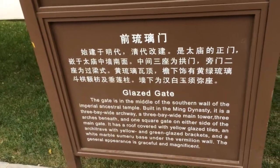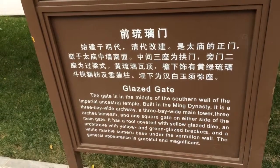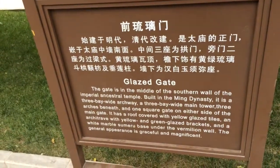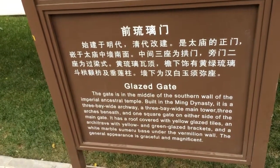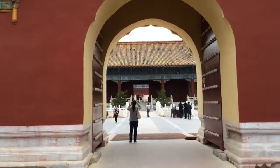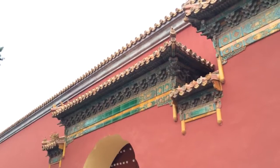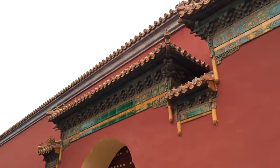Glazed gate. Yellow glazed tiles for the emperor. Green glazed brackets. Vermilion wall. Graceful and magnifico. It is pretty, isn't it? It's very well kept up. I'm impressed.